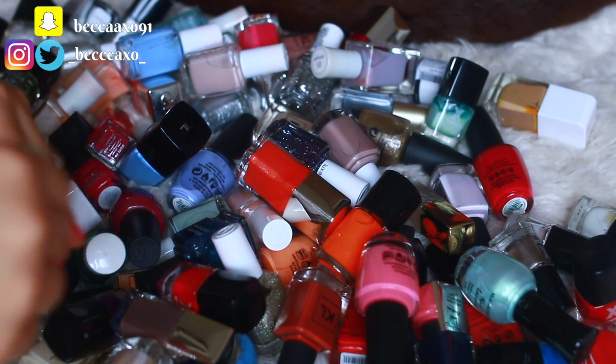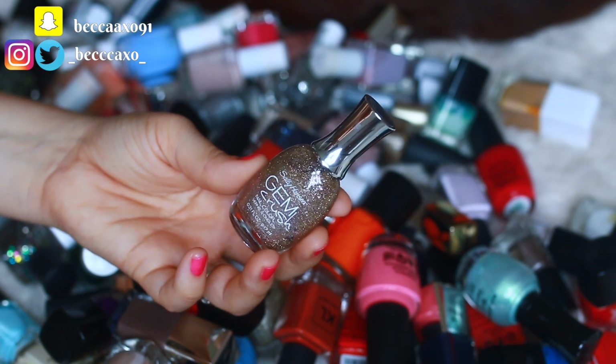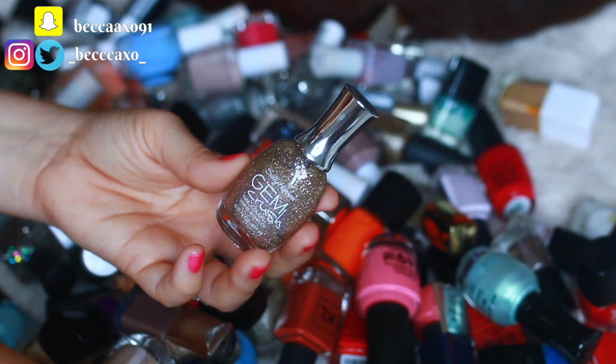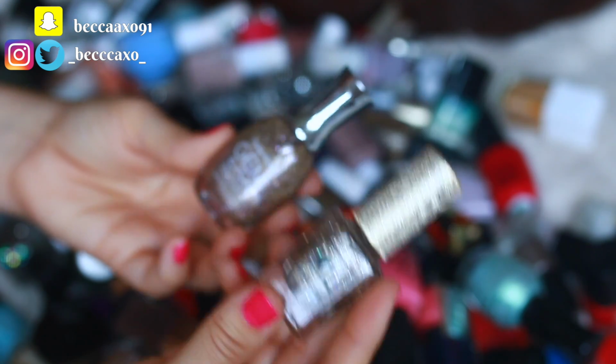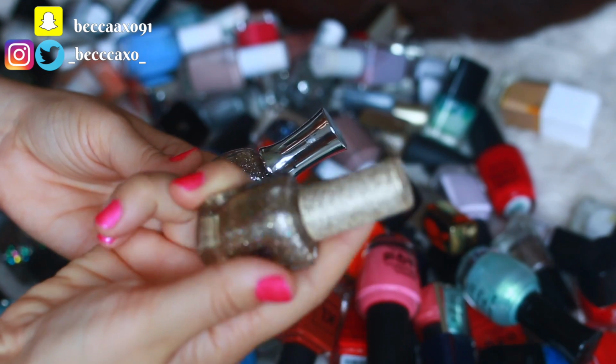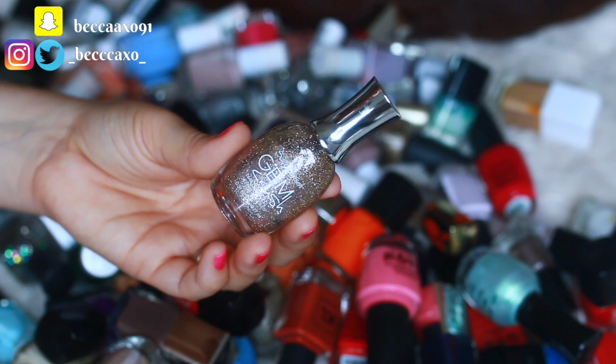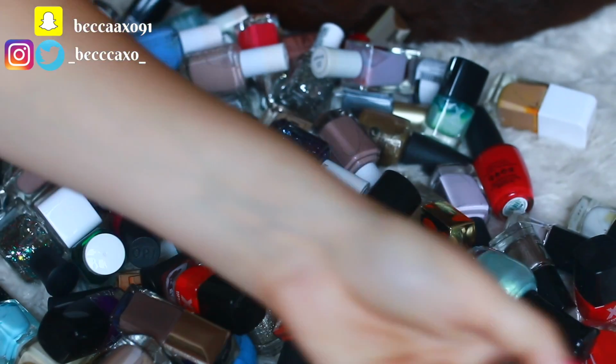I have this one right here. This is another glitter. It kind of reminds me of the KL Polish limited edition one she released for her birthday. Ooh, which is this one right here actually. Das Suspensive 25. They look pretty similar. The only difference is that the KL Polish one has more of a holographic glitter in there, whereas this one's more of a lavender. So I'm gonna keep the KL Polish one and get rid of that one.